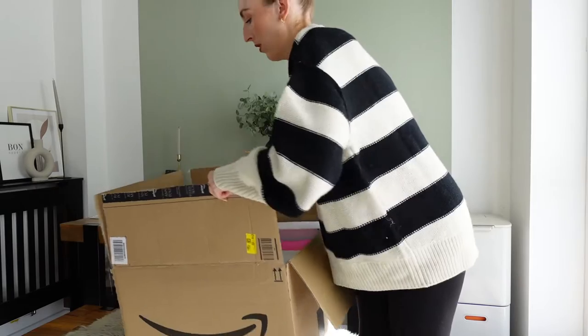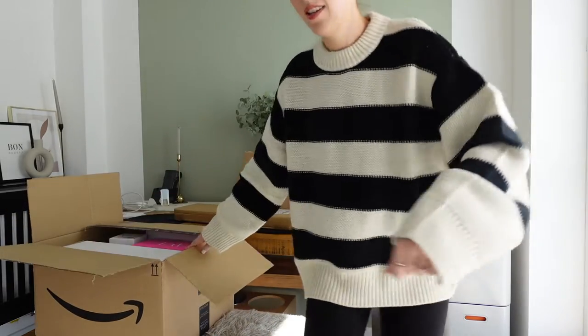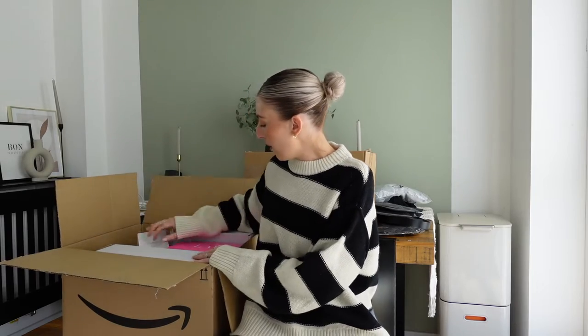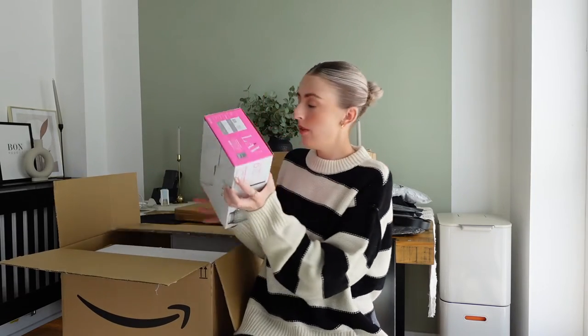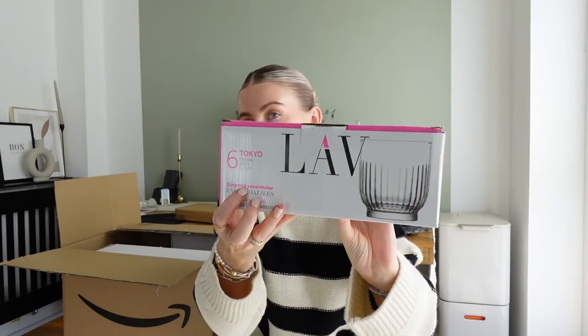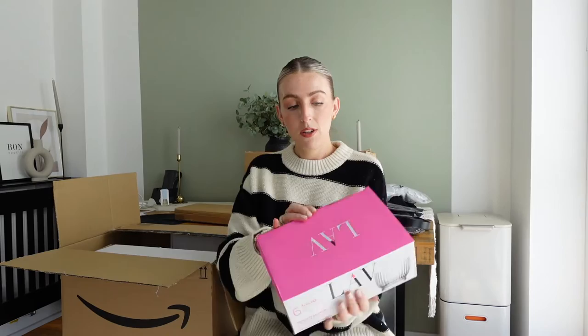I'm going to sit down because bending over like that is really hurting my back. And what else do we have? So I got some glassware as well from Amazon. So these are like little tumbler glasses. I bought the bigger size as well.